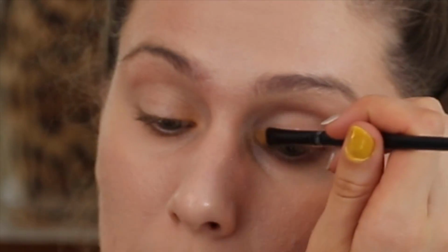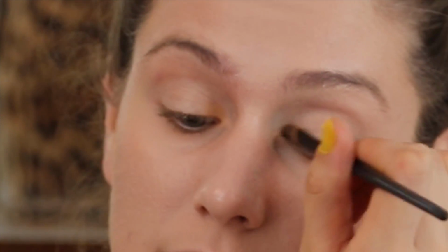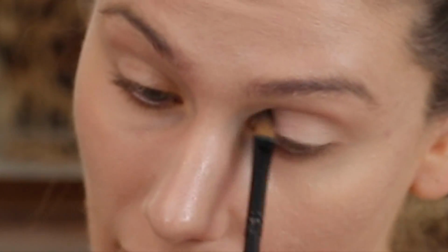This is going to make our eyes look bright and awake, which is really gorgeous for summer days or summer nights. This also has a little bit of warmth to it, a little bit of a golden yellow color. And what's great about that is that it contrasts with green eyes or even other eye colors, and it really makes your eye color pop.